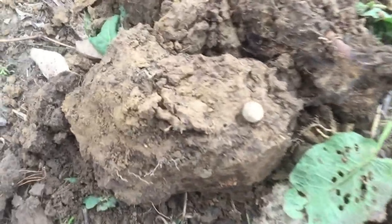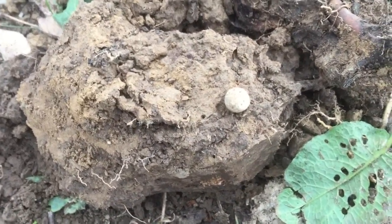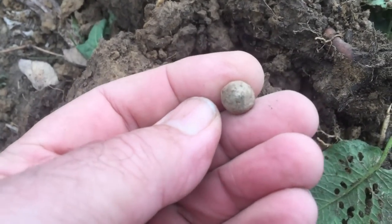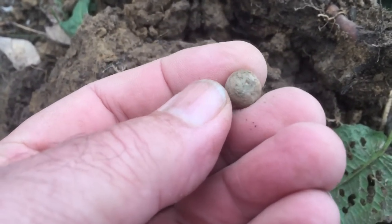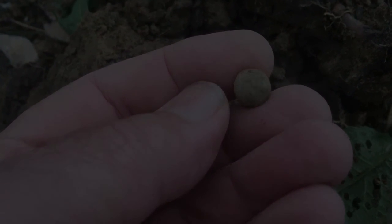Oh, that hole right there. Another nice round ball. That's what I like about this site. There's a lot of round balls here where some of the sites that I work don't have them. That's another nice one.